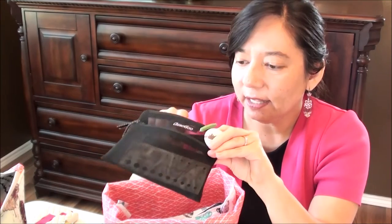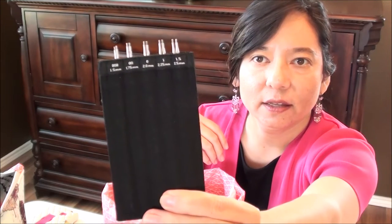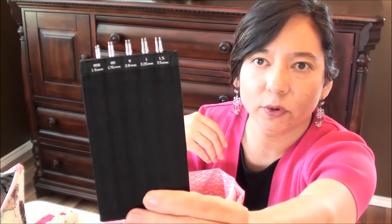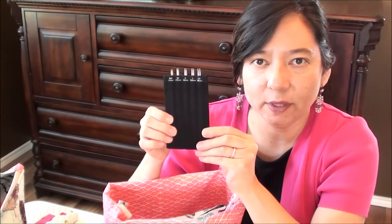I want to say these are 5 inch as well, but they might be 4 inch. But these are the sizes that these come in. So hopefully that is focusing for you. It's size 000, 00, 01, and 1.5. And from millimeters, that's 1.5 up to 2.5 millimeters.